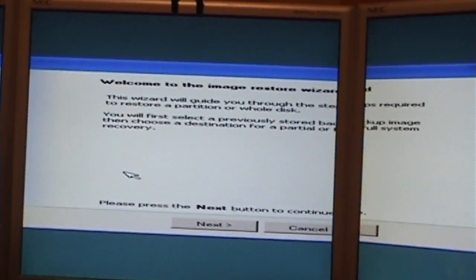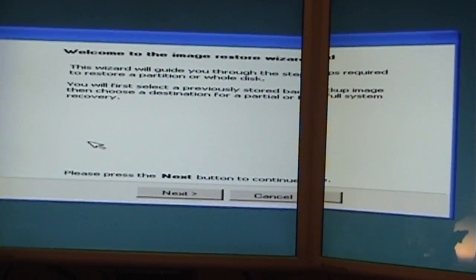Something recognizable. Do we have mouse control? Yes, we do. That's always encouraging. And there we go, we've got something. What does that say? Welcome to the image restore wizard. So that looks pretty good.